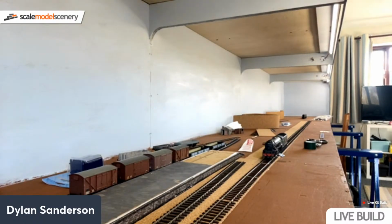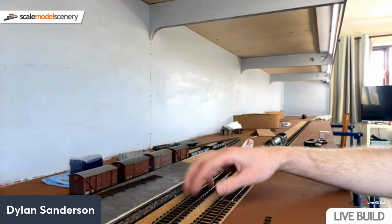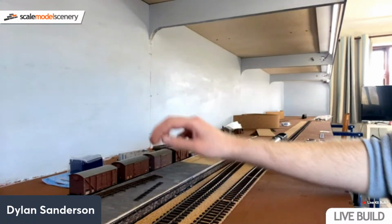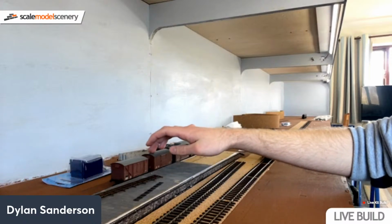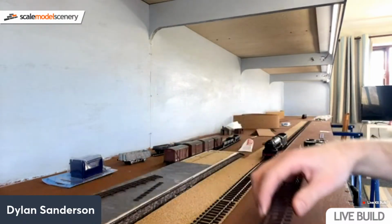So now we're going to have a look on this platform piece at installing some of the fencing and the cable trunking. So I'm just going to shift some of these wagons out of the way. I'll shift this piece of track out of the way.